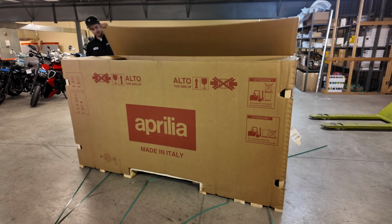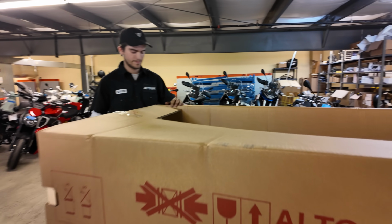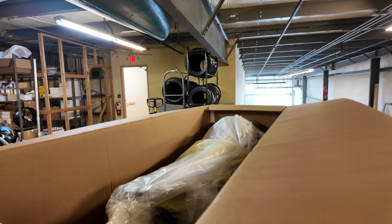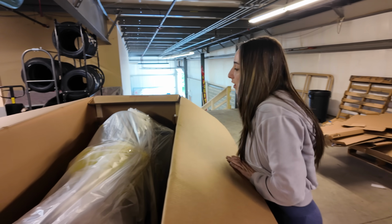It's not a limited edition, but it is a limited color, right? You don't see this color very often. Yeah, so I'm really excited for this. So Caleb's helping us out here. You guys have seen him on the channel before, and I'm actually really excited. I've never seen an Aprilia unboxing before, let alone this color, you can already see it in here. You said you'd never seen this color? Actually, I've never seen one in person either.